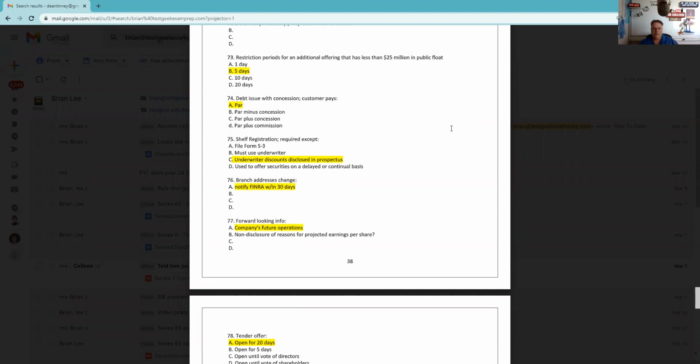Shelf registration is required except. So shelf registration required except. S-3 is what we use for shelves. Must use an underwriter. Used to offer securities on a delayed continual basis. That's true. Given that answer, I'll go for C. And then remember, make sure you know the difference on the WKSI, right? WKSI is 3 years and immediately effective. We change the branch address. We notify FINRA within 30 days.